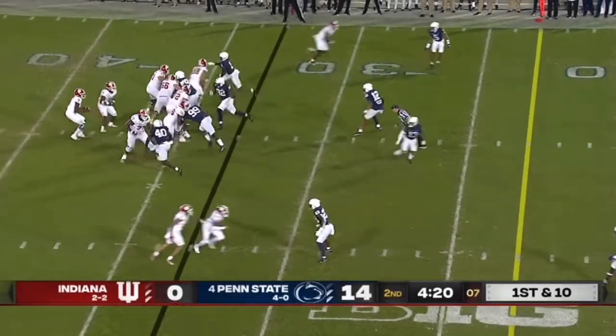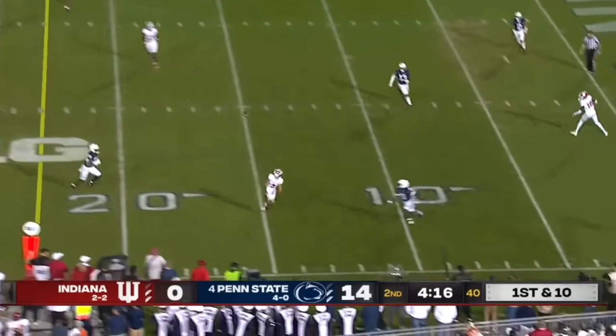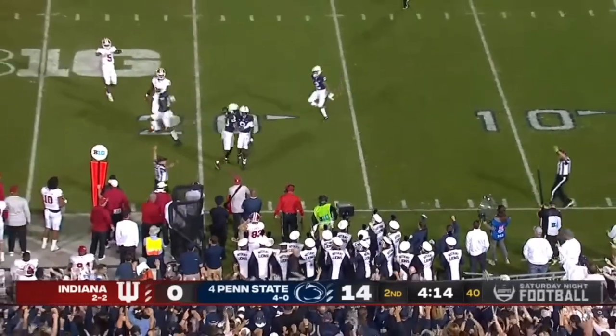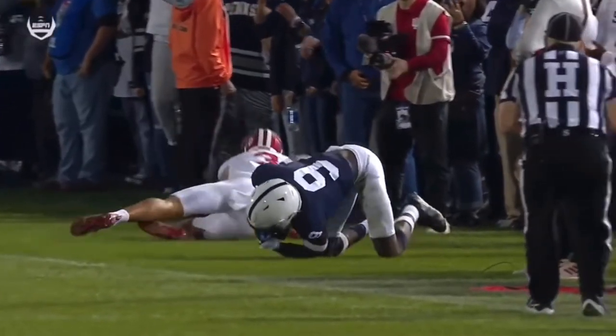Right back in the game here. Five-man rush. Penix keeps backing up, lofts one up, and it is picked off. If he's in bounds, Joey Porter has it, and it is Penn State ball.